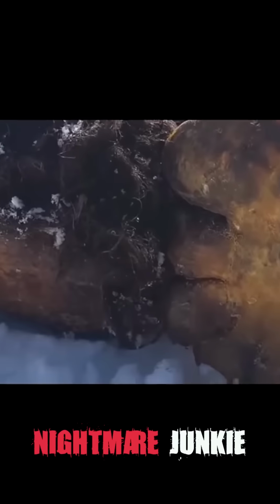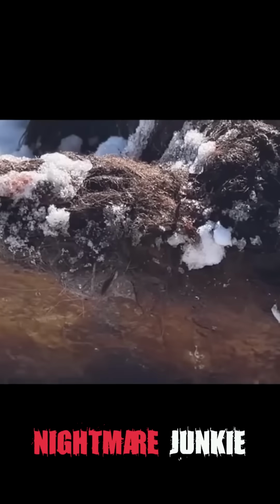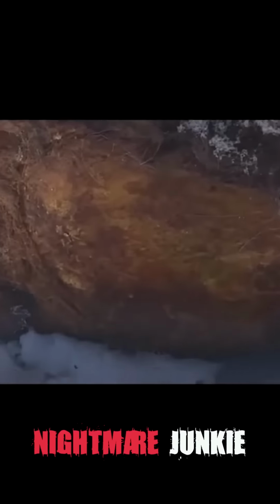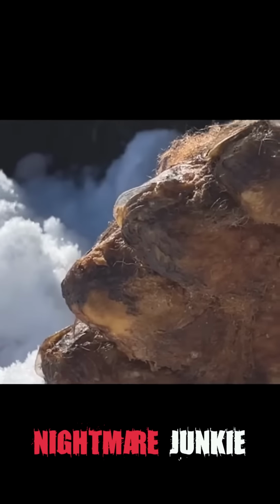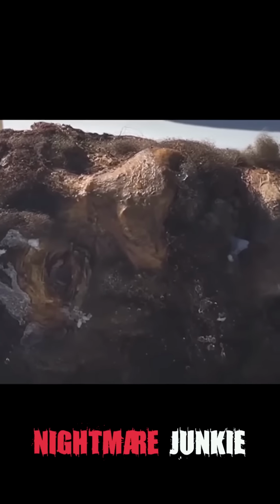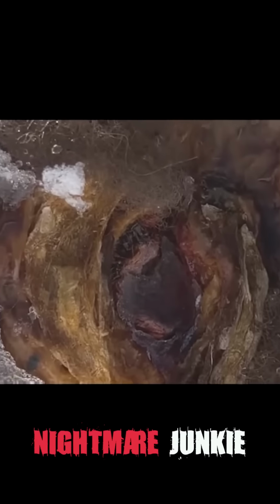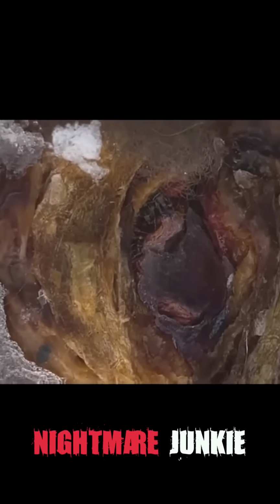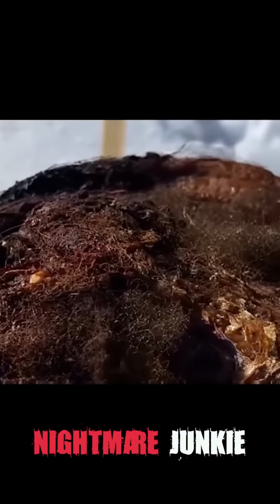Feet. Clearly see the dermal ridges. For being in a freezer for so long, they are in remarkable shape. I will be showing more of the Bigfoot. It's his eye, a close-up of the eye. See the other eye over there.